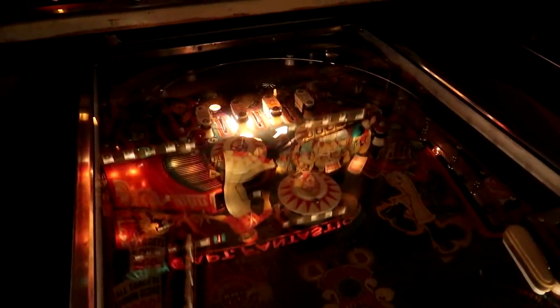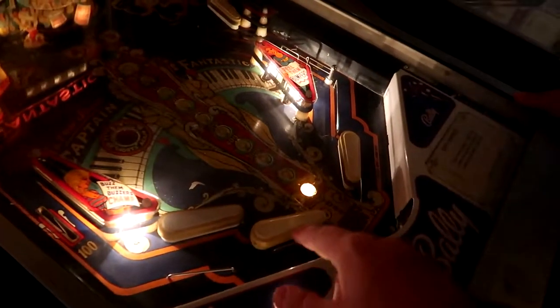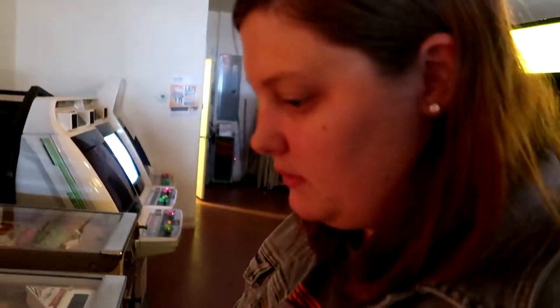Elton John. Pretty sweet. I've upgraded to a double panel system. Oh, okay, see, that's what I was talking about. See, they've got the two over here, one right here, and they've got one up here in the middle of the machine. That, my friend, is quadruple panel.